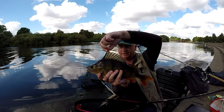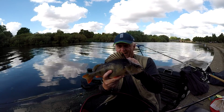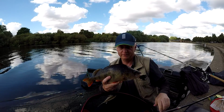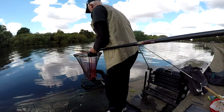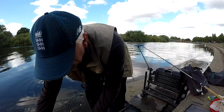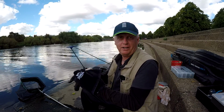What a wonderful fish that is. Absolutely beautiful. Look how thick it is. That's eating a lot of fry in its time. It took double maggot today. Amazing. Let's put it in the net. Quite often they're in shoals, so maybe some bigger ones down there. But just as I thought it was going to be a quiet morning, I wasn't going to get many bites.